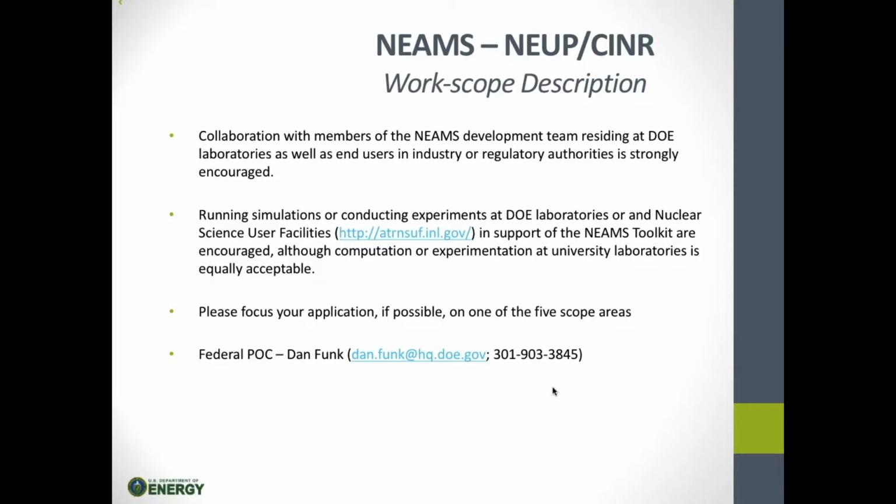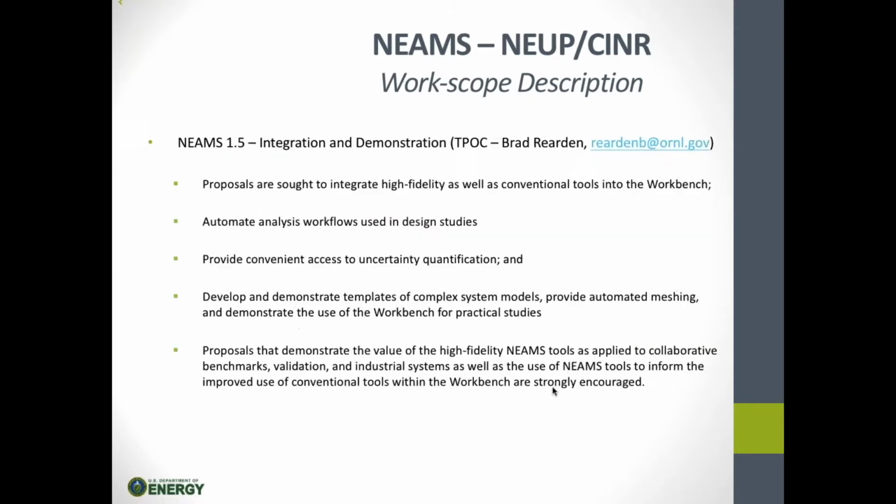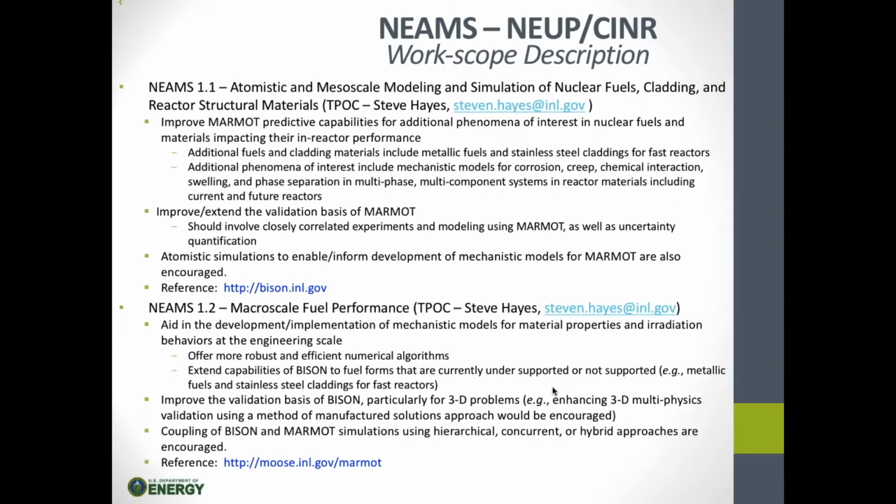As a side note, the NEAMS 2 scope is a NSUF supported scope, meaning that when you do propose in that area, it's with the intention of actually requesting NSUF access for those irradiations. So first question, Dan. For NEAMS 1.2, to enhance 3D multiphysics BISON validation, the multiphysics is in terms of different physics coupling or just BISON plus Marmot?